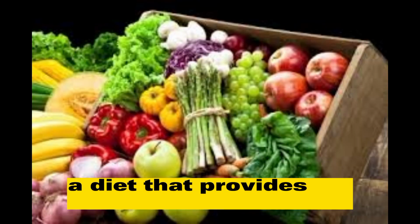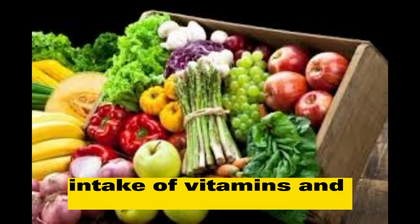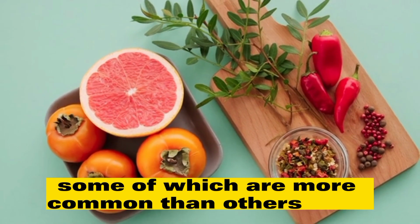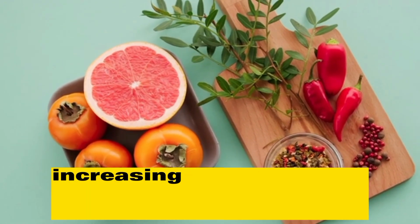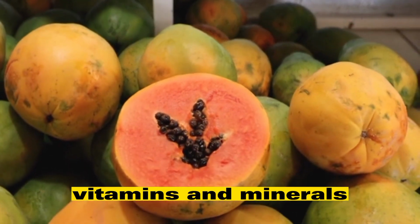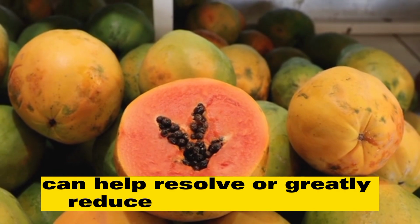A diet that provides an insufficient intake of vitamins and minerals can cause several symptoms, some of which are more common than others. Often, increasing your intake of foods rich in the appropriate vitamins and minerals can help resolve or greatly reduce your symptoms.